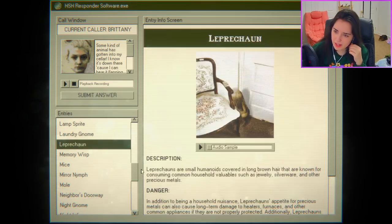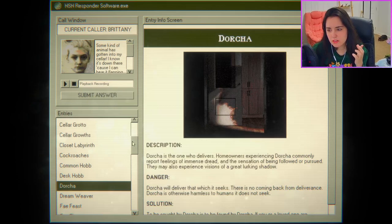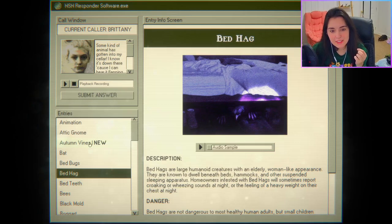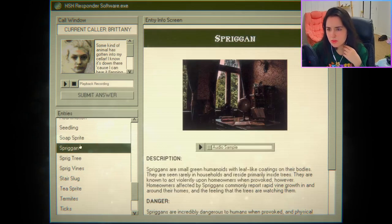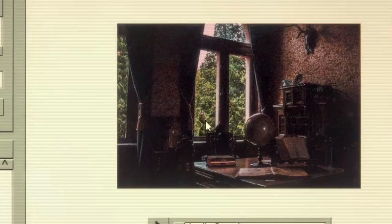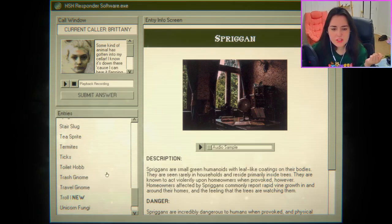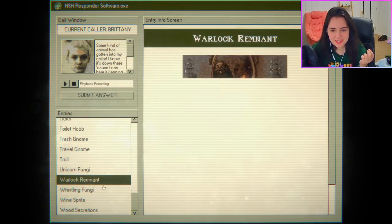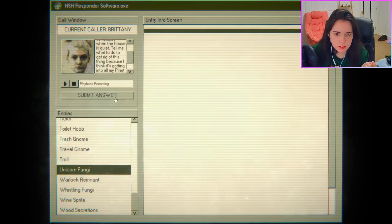What? Leprechaun? Oh, that's not the leprechaun we know and love. Okay. Dorcha? Dorka? What is that? I don't see anything there. Bed hag? Ooh, that's the hag thing. Autumn vines? Okay. Spriggan, we know what the Spriggans do. Where is it? Is that little green thing it? I can't tell. I don't know. I just work here. Troll? Oh, I like those fat trolls. Warlock remnant. Nope. Let's click out to something else. Let's click out to Unicorn Fungi.